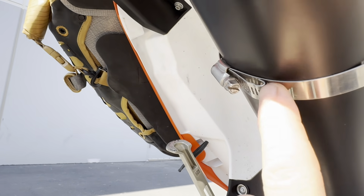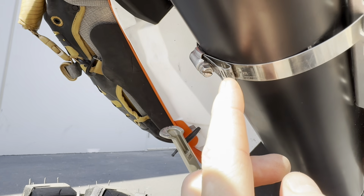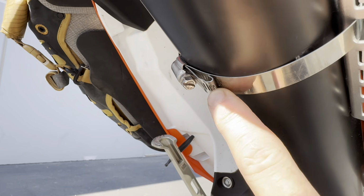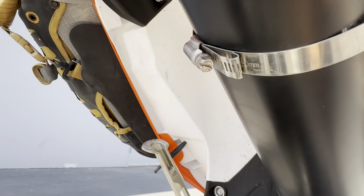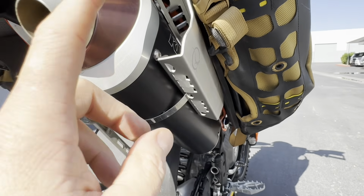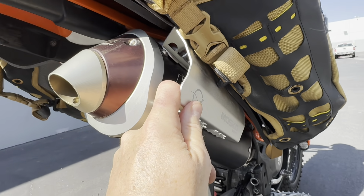And then one thing to be aware of is we like to cut these off with a Dremel or an angle grinder, and then take the very sharp jagged edge and fold it under. So that is absolutely essential. You've got to have that.